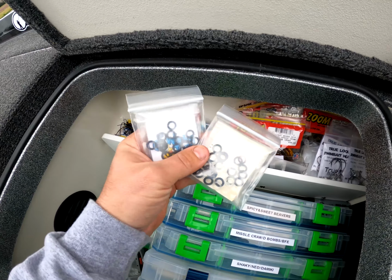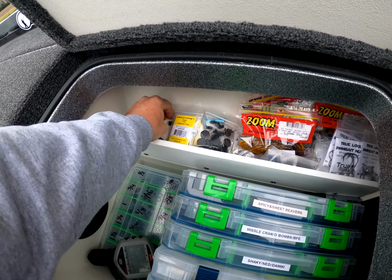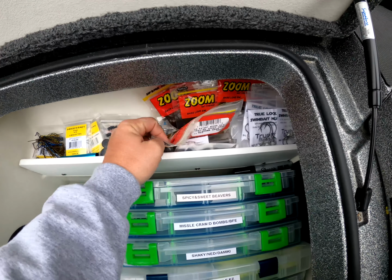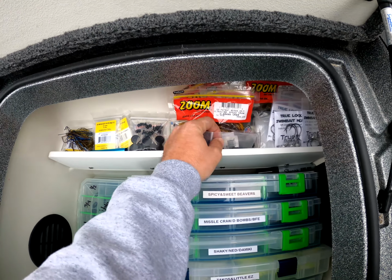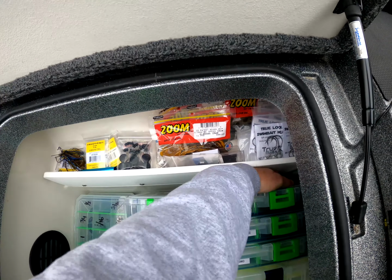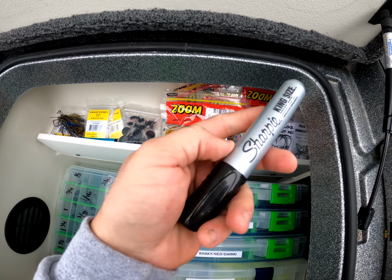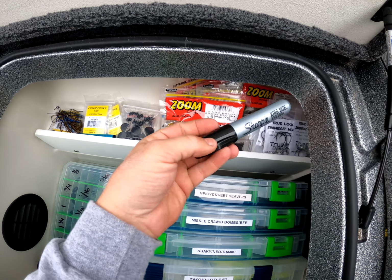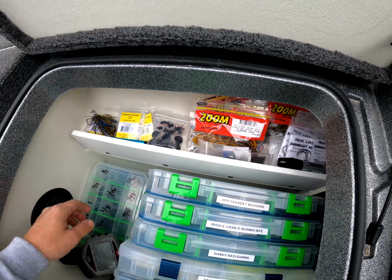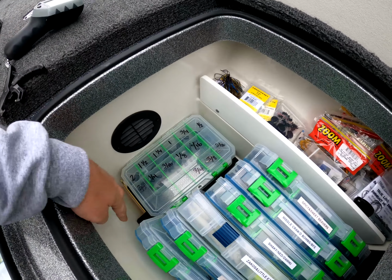All your wacky worm O-rings, keep all those in here. A wacky worm tool, that type of deal. Some jig trailers, some more bobber stoppers, that normal deal. I always keep a Sharpie in here. You don't ever know, you paint your line, like paint your braid, if it gets dull looking. Label some boxes. I always keep my scale. I got a Colorado beam down there as well.